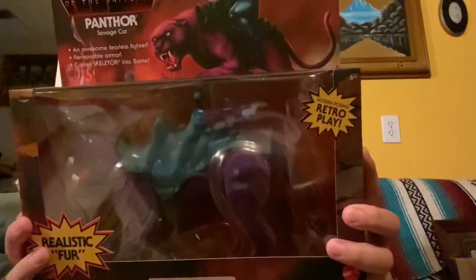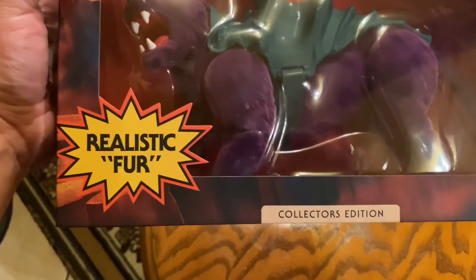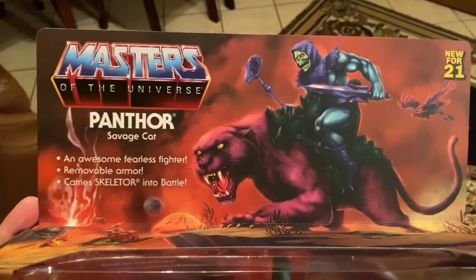This is awesome. I almost broke down and bought the regular version too. But it's cool. They actually had two of them at the Walmart. But I mean, vintage Panther comes flocked, so you know, I had to get this one, man, for the collection. He looks much cooler than the normal version, the all plastic one. So, you know, check your Walmarts, man, because it might be out there.